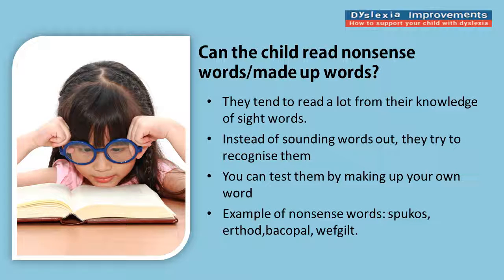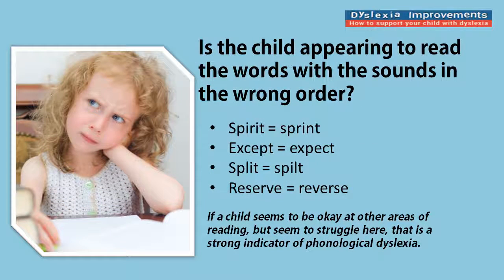Something else to have a look at is the child appearing to read words but getting the letters in the wrong order? So a couple of examples of this. Say the word spirit. Are they reading spirit as sprint or vice versa? What about the word accept, E-X-C-E-P-T? If they're reading the word accept as expect, well, again, they've got all the letters, but they've put them in the wrong order. Or a word like split, if they read split as spilt, then it's the same thing.